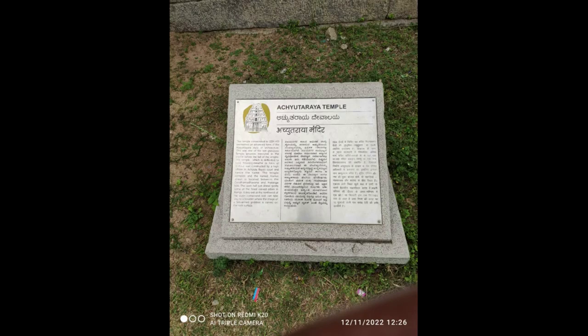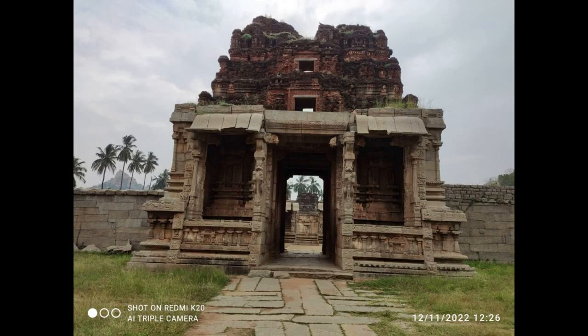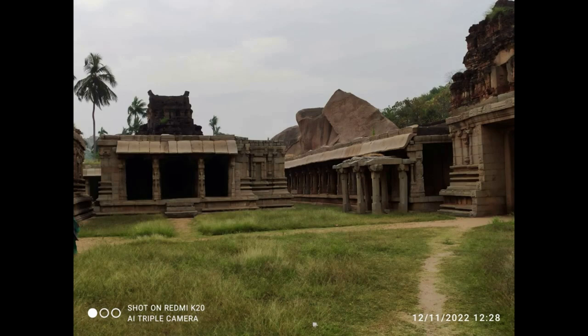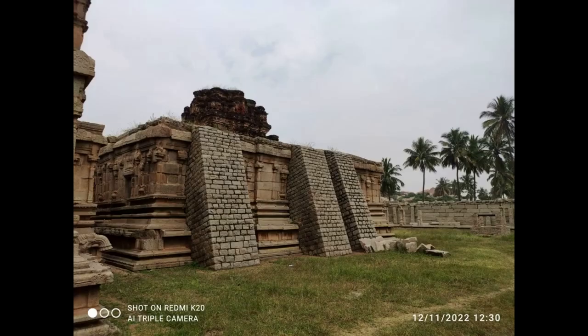Then the Achyutaraya Temple is a very beautiful complex. One has to visit this because it's really a photographer's delight, because the structure here is so beautiful. So I couldn't resist taking some pictures here. It is adjacent to the Matanga Hill climbing point. So that's a hill view. I just kept clicking pictures because it was so beautiful.